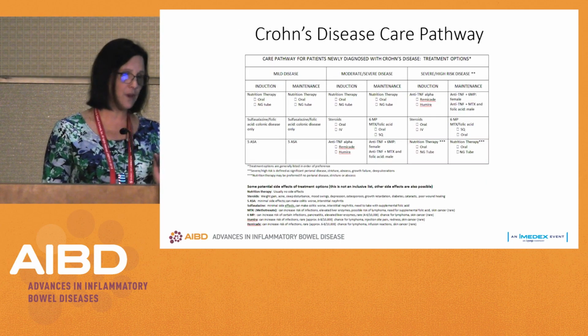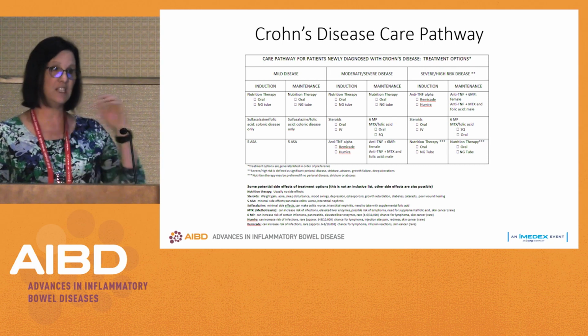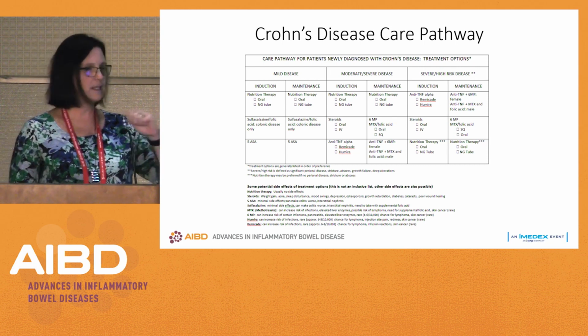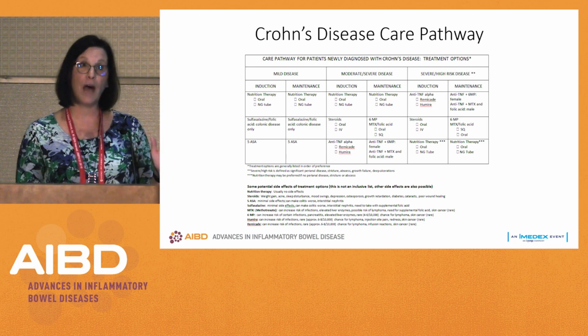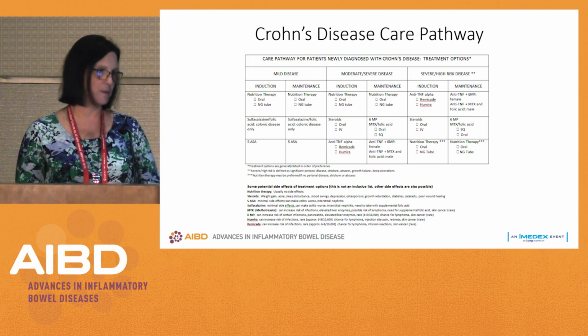To move it a step further, now, and this slide is pretty busy, so my next two slides is just this slide split in two, but I wanted you to see what it is. It's a tear-off sheet. We have it in our clinic. We have it in the consult room. We start to talk to patients about their treatment as soon as the providers get done doing the scopes.